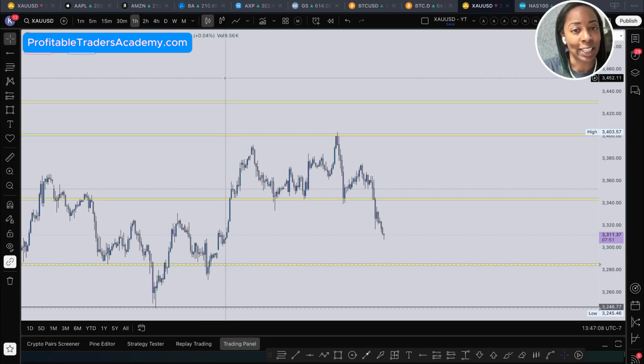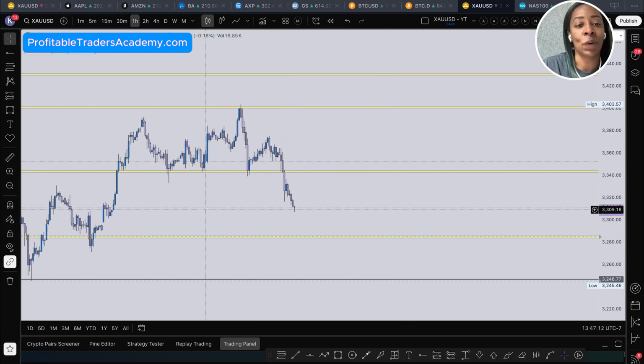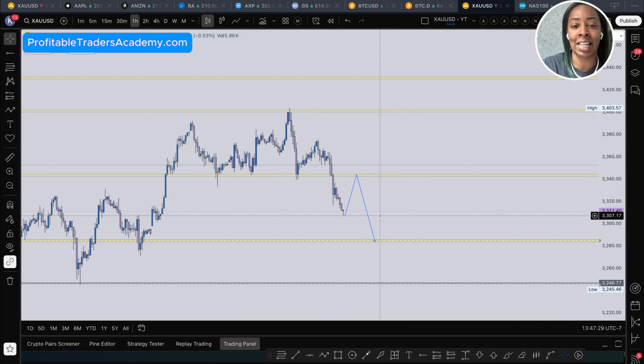So that is exactly what I'll be doing. Looking at this setup right now here on the H1 time frame, one of the most obvious setups that I see, that I actually like taking, is a break and retest. We had this really strong level here, price came down, and I would like for price to retest this level and then potentially continue down to here. So that will be my trading idea number one.